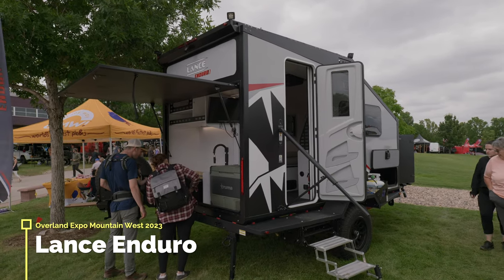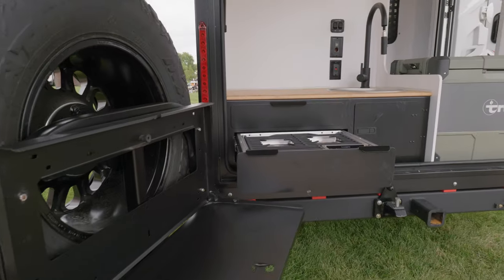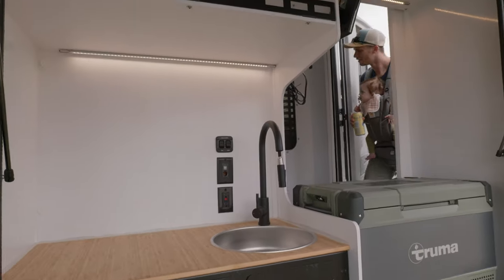This is the Lance Enduro, and one feature I loved about it was the kitchen space in the rear with indoor access to the fridge. Personally, I like cooking outside the camper where I can be outdoors.